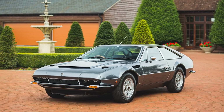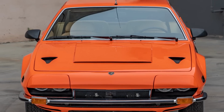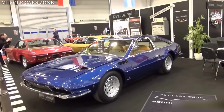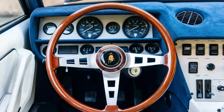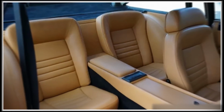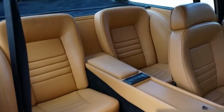Along with these mechanical updates, minor changes were made to the body of the car, such as the addition of a hood scoop to help cool the engine and repositioned turn signals that gave the exterior a modernized look. Inside the car, changes were made to the dashboard with aluminum trim and an updated console that provided a more streamlined feel, and improvements in the rear seating area allowed for better legroom and support on longer journeys.